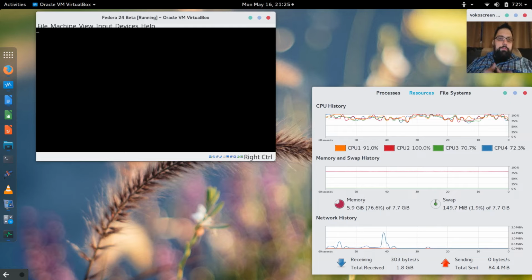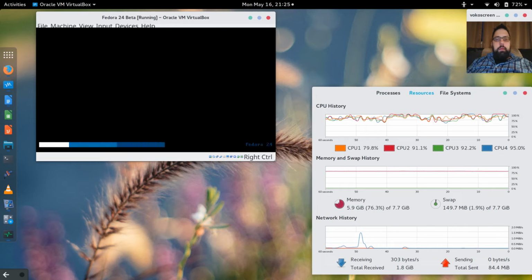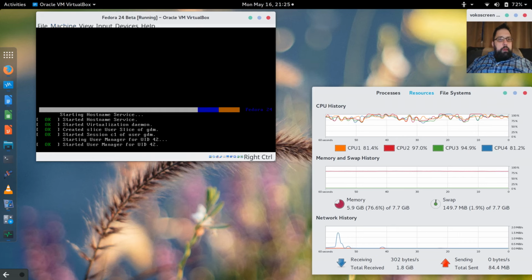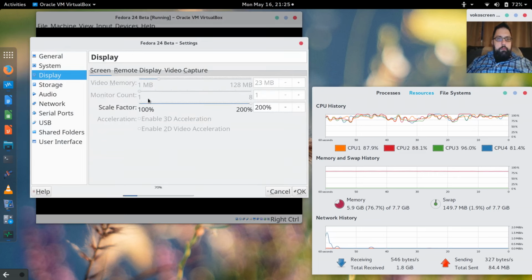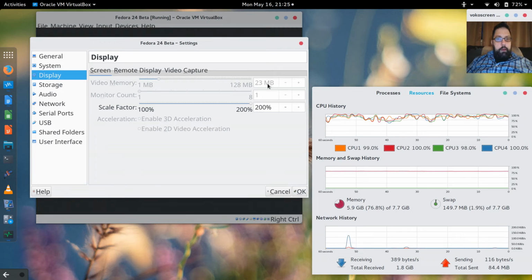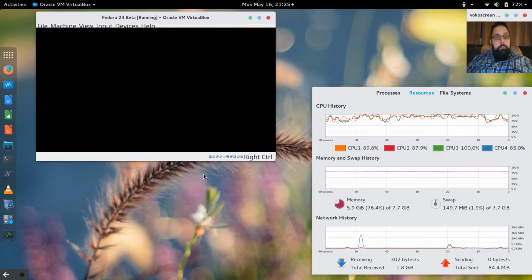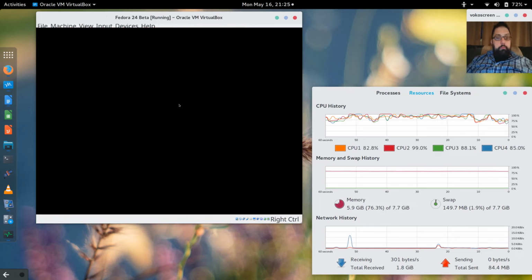I do wonder if the reason I'm not able to get over 1024 by 768 is because with the machine settings, I think I gave video memory the default, which is 128. No, I guess it was set for 23 megabytes. I'm willing to bet that has limited how big I can make the display. But we'll find out. We'll see if we can resize it on the fly, which we should be able to with the guest editions installed.